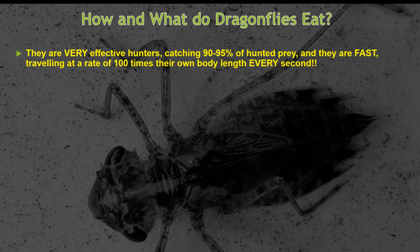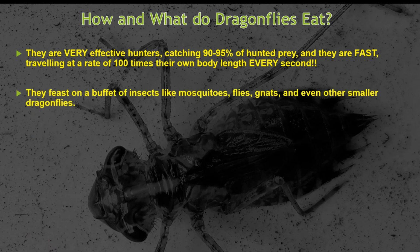But what's on a dragonfly's menu? These airborne predators have quite the appetite. They feast on a buffet of insects like mosquitoes, flies, gnats, and even other smaller dragonflies. Dragonflies are carnivorous predators feeding on these smaller insects.